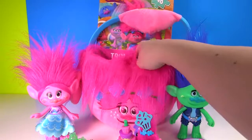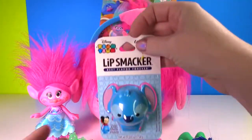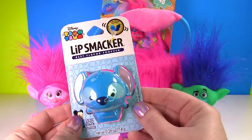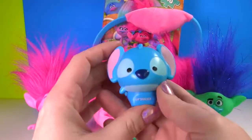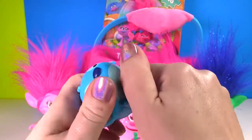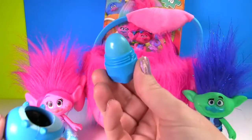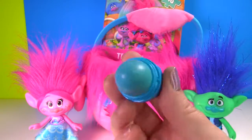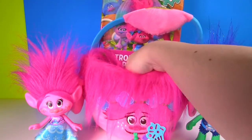Time to reach back into the basket and see what's in here. Hey, check this out. I knocked Branch over and I found a Stitch Tsum Tsum Lip Smacker. So cool. Look at Stitch, so big and so blue. And let's check out the lip balm. Whoa, it's blue, just like Stitch. Whoa, and it smells really good. Are there more toys in here? Let's see.